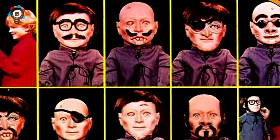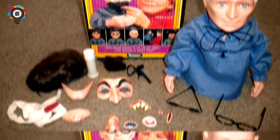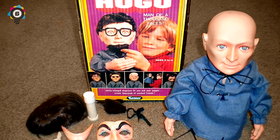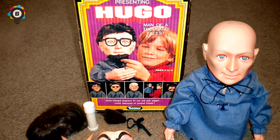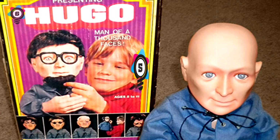Perhaps this was because the special glue for sticking on his disguises didn't last very long, and ordinary glue could not be used in its place. Or perhaps it was just because he was so creepy and the idea of the doll was so bland and boring that it just couldn't keep a kid's attention.